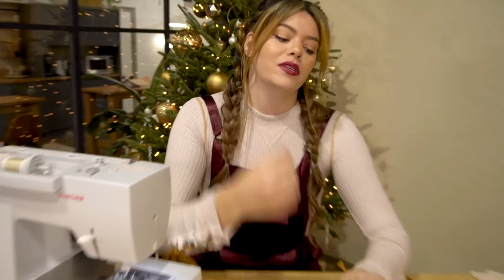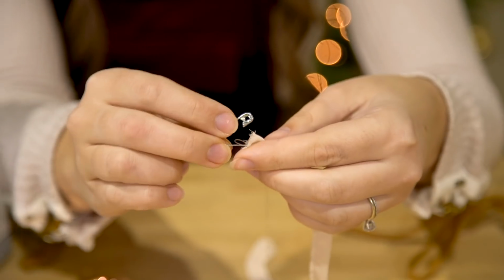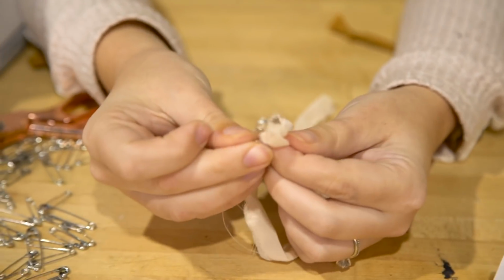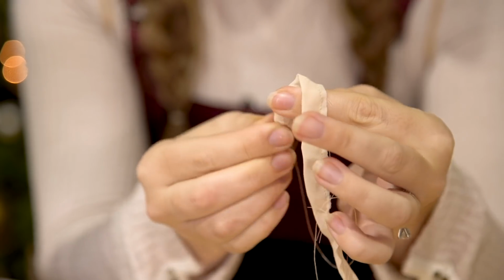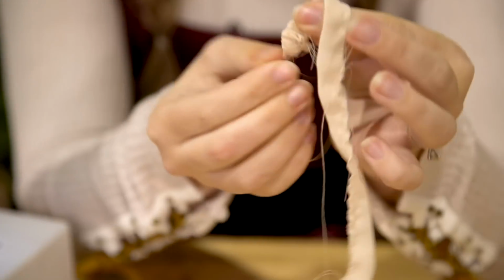Here's how it's done, folks. You put your thing in one side, okay? Pinned on one side on the inside, see that? And then you push it through all the way. It looks like snakeskin, just like the color and the wrinkliness.